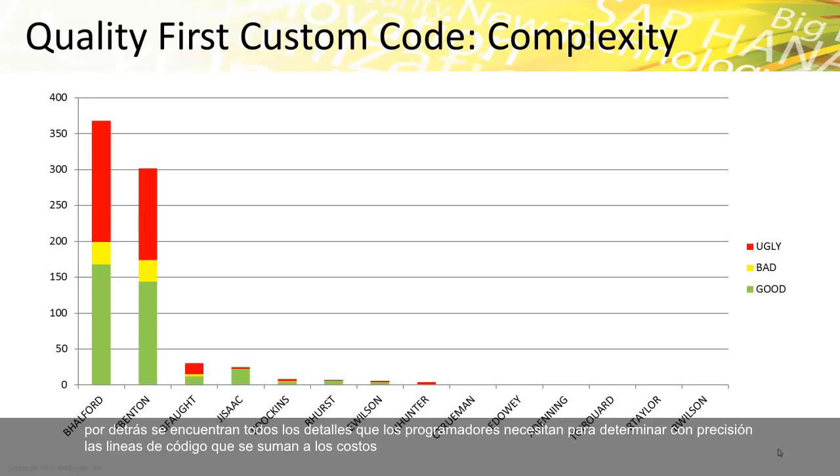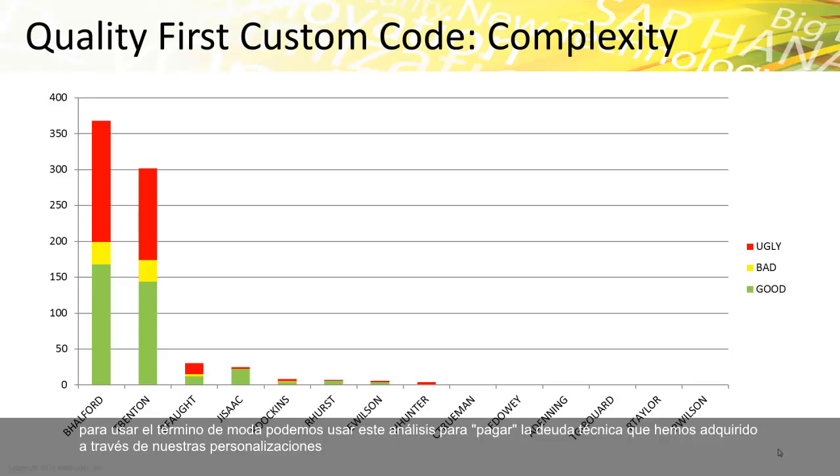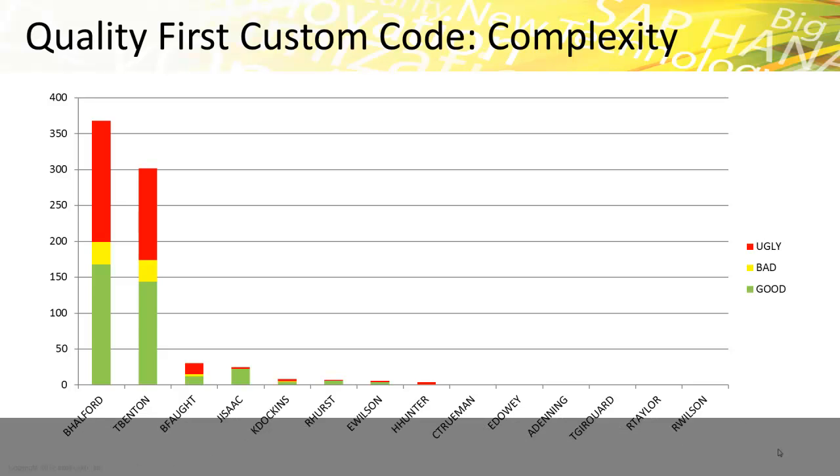Behind this chart are all the details that the developers need to pinpoint the individual lines of ABAP code that are adding to the cost of development, testing, and operations support. To use a fashionable term, we can use this analysis to pay off the technical debt we've built up through our customizations.